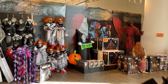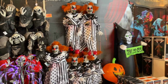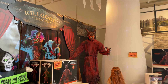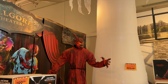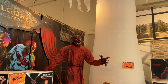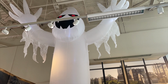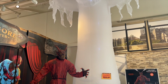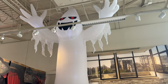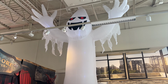We have a whole bunch of cool stuff over here. See all this stuff over here, Zoe? Watch the stuff you can hang. Your soul is mine. That's cool. He was here last time too, remember, Jack? And then we have this 20-foot ghost. That is enormous. See how big that inflatable is, Zoe? It's 20 feet tall. It's crazy.